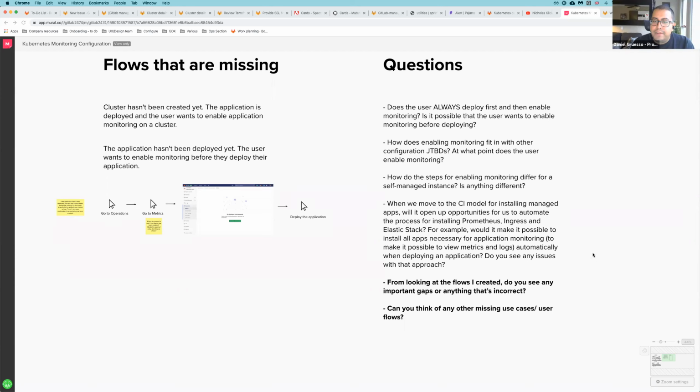So the short answer is that we have that opportunity today. If we wanted to install all of those apps automatically, there's nothing stopping us from doing it today. There will be nothing stopping us from doing it when we move to the CI model. The reality is that not every user using the Kubernetes integration is using GitLab managed apps. So it would be a very heavy-handed assumption to say that if you add your cluster, then you immediately want to use GitLab managed apps, and that's not the case.